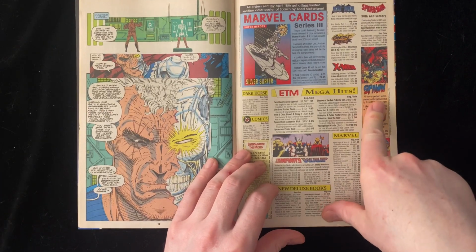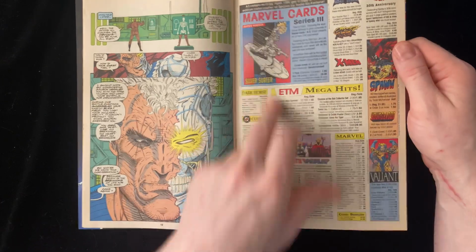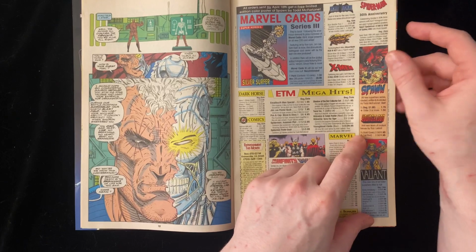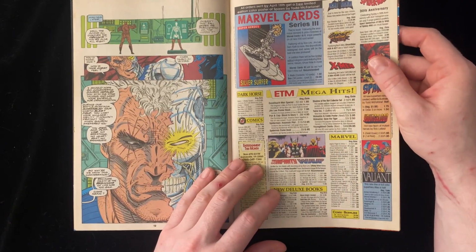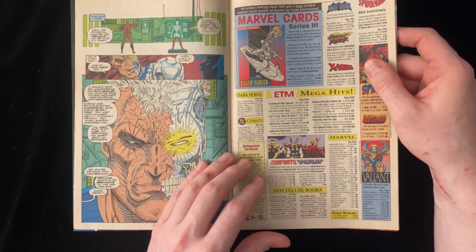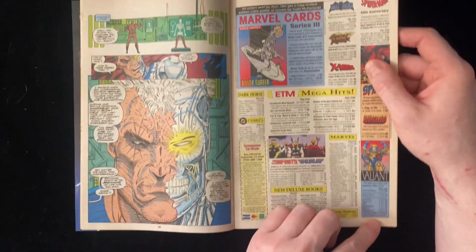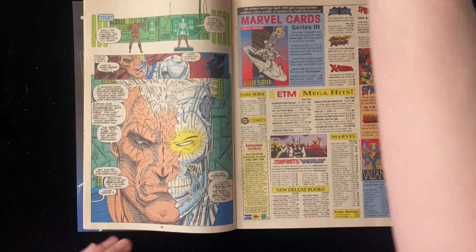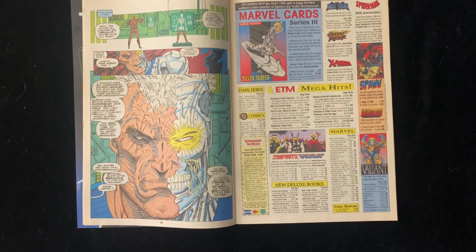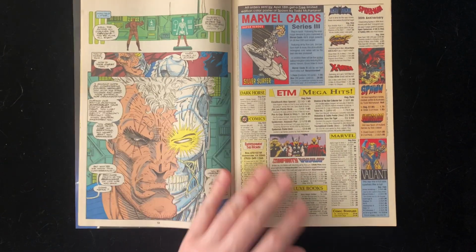But there's an ad for Spawn in the Entertainment This Month. What are you calling this? The advertising page. There's a little column for the early Valiant stuff. What was I saying? The new Barry Windsor Smith book, Archer and Armstrong. Eternal Warrior #1. Magnus is up to 15. So the Valiant universe pretty much already exists. I think Unity is just a few months away. And then, it's all downhill once they take Shooter off.